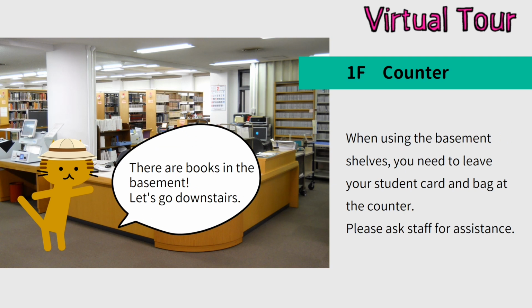Next, let's talk about how to use our basement shelves. You need your student card when you go there. Please ask staff for assistance. There are books in the basement. Let's go downstairs.